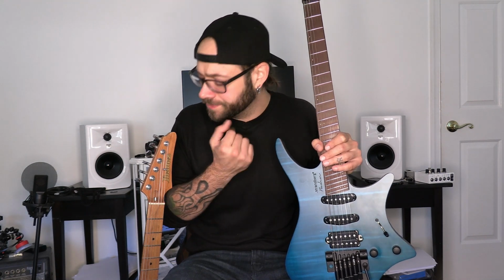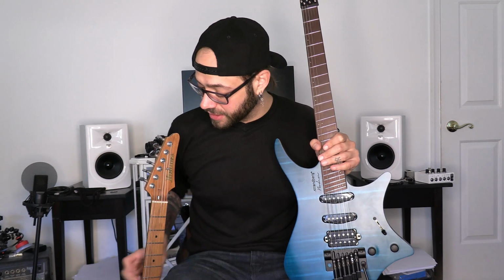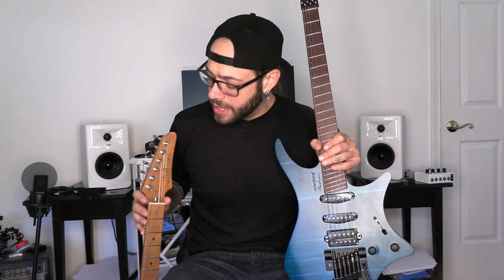Why the string tree, maybe? You know, Strandberg doesn't have them, I don't think, right? Correct me if I'm wrong. Locking tuners that really are incredible. They're super solid. I've been using them now forever, and I love them. I love this guitar, so I'm not gonna complain about it. Over a bone nut, the oil impregnated bone nut.